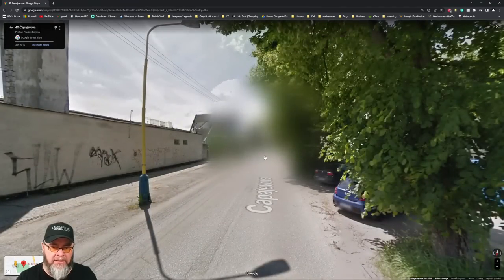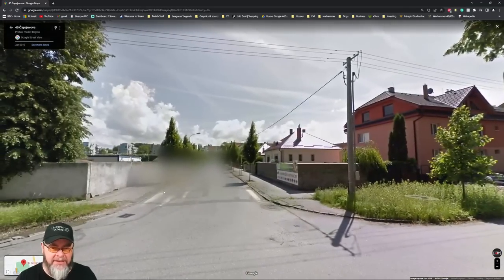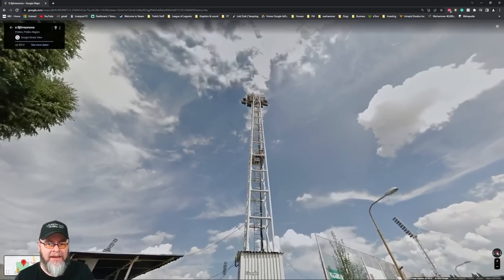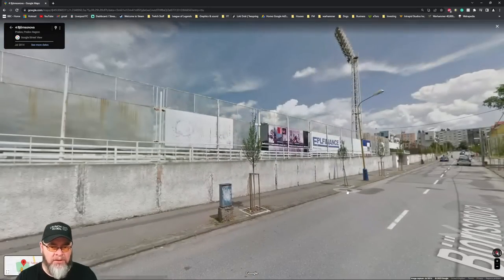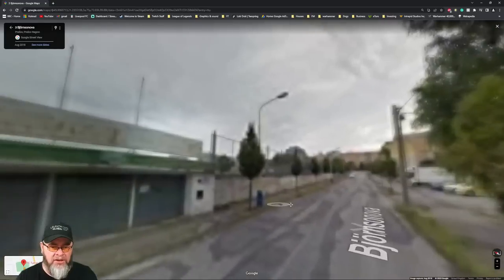All right. Okay. It's lovely. It's got a vibe, isn't it? It's got a vibe. See, if we could buy just one of these houses, that'd be lovely. There's the old floodlights. That's the main stand there. Nobody's allowed to look over the wall because that's cheating. Dude on a bike, always good.